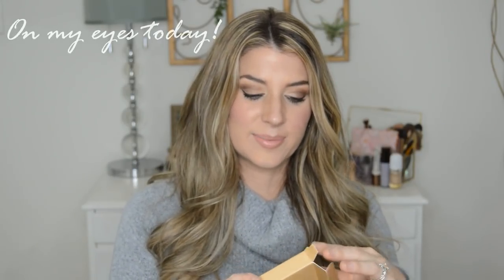And then next up is, what do we have in here? Oh, the Soft Glam palette, another product that I have been eyeing, and I don't know why, I just never jumped the gun and bought it, but everybody always raves about this, and it really does live up to the hype.